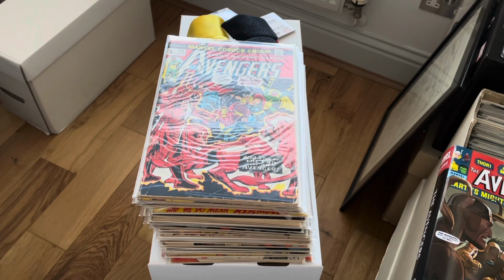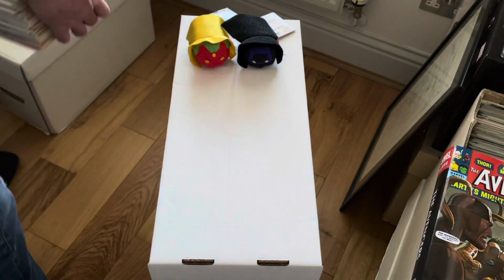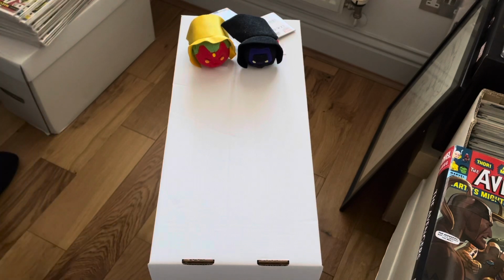I think there's a Don Heck special, and there's certainly a George Tuska special, another artist who during the mid-70s was probably quite heavily criticised. I always liked George Tuska. We have a Gene Colan book that spotlights him. Big fan of Gene Colan, one of my all-time favourite artists, who did do a couple of those early Avengers that we looked at.